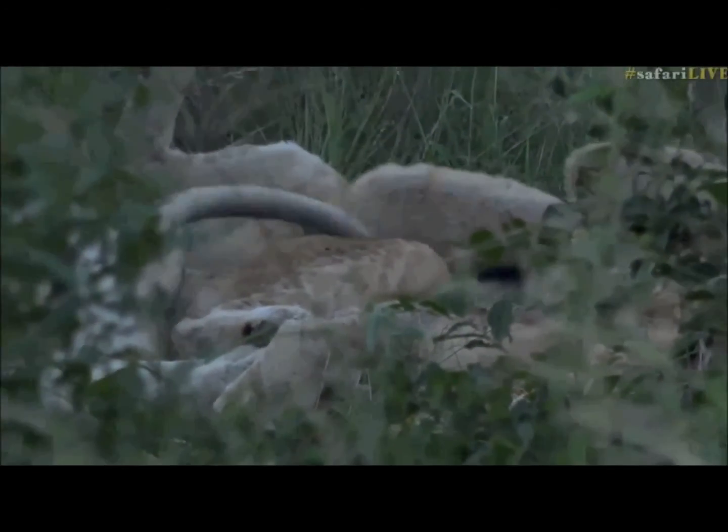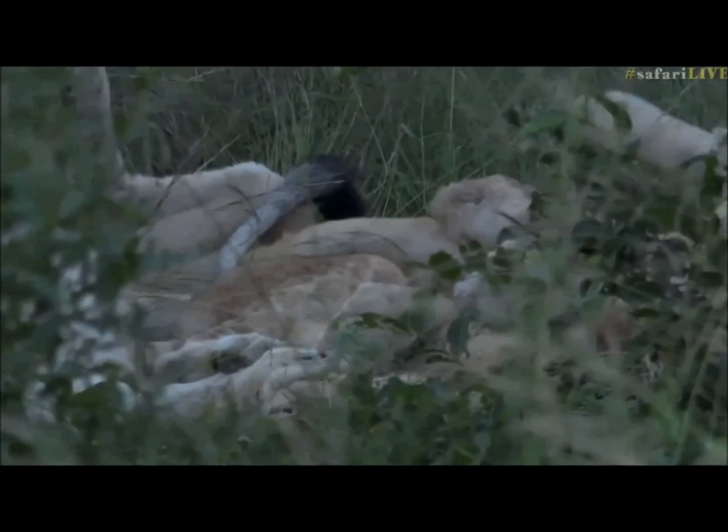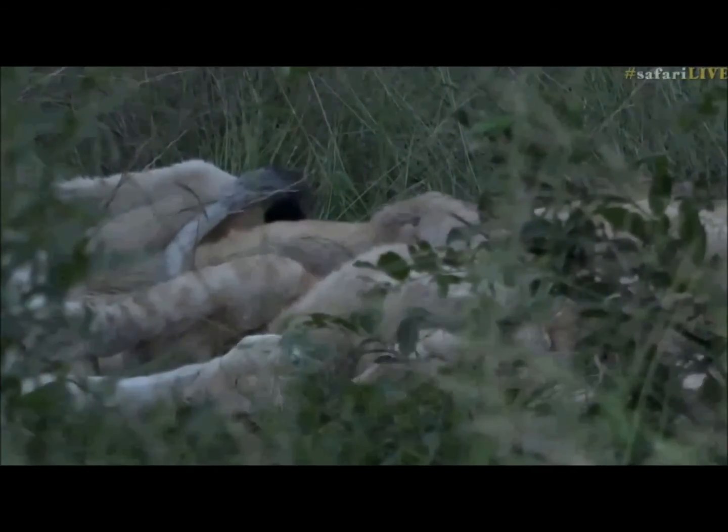But look at that, it's just a mass of legs and tummies and tails and heads. It's quite difficult to make out one from another, but in there are 5 different little cubs, all packed against one another.